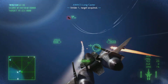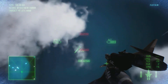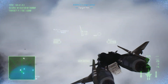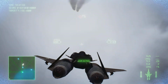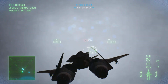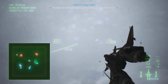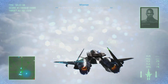Strata 1, target acquired. Receiving support from ESM. Warning. I would have been way too close if it wasn't for Trigger. It's launched. Target hit. Great shot. Give him hell. Box two. Box two. Multiple aircraft approaching this airspace. They're Harriers. Any moves to attack our fleet must be stopped.